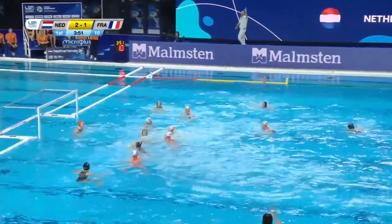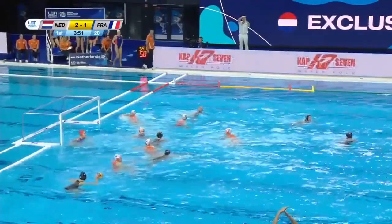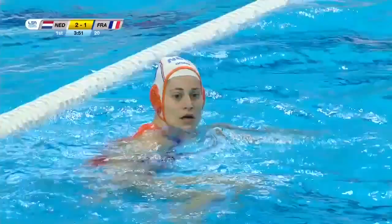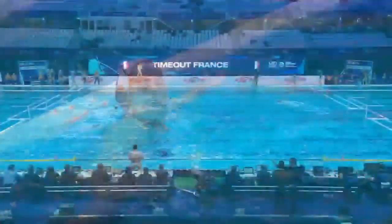An exclusion once again from the Dutch team. Another one as a player advantage. And the first time out of the game called by Florian Bruzzo, the head coach of France.